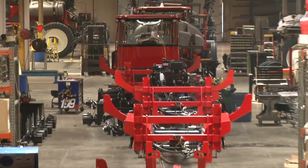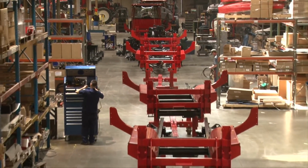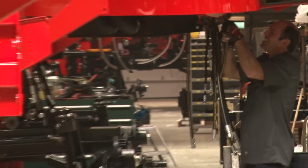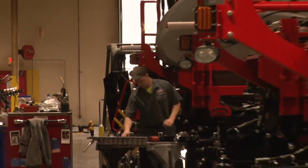The Apache assembly line is comprised of 5 stations and 10 sub-assembly stations. Each stage of the building process is carefully detailed by hard-working men and women, bolting, tightening, and assembling each Apache.